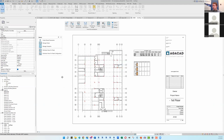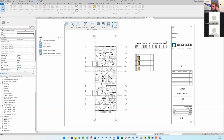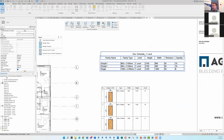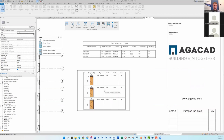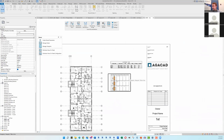Okay, so let's see the result. I have 4 new sheets generated. And in every sheet, again, I have the floor plan, and I have, again, the door schedule of the same level that I have here. And again, the legend as well. And again, notice that the quantity values are identical.